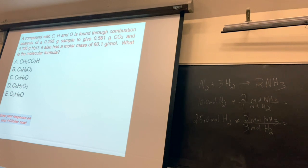This is a C, H, and O problem. We have to do something with the 0.255 grams to figure out the oxygen. Oxygen is the tricky one here. See if you can do this.